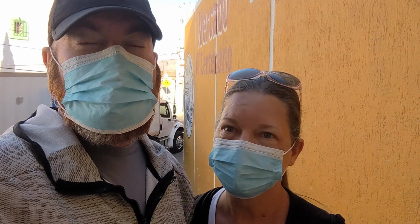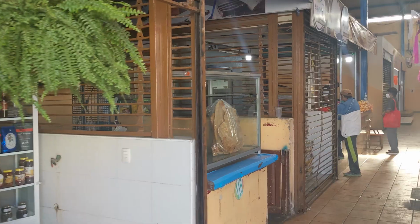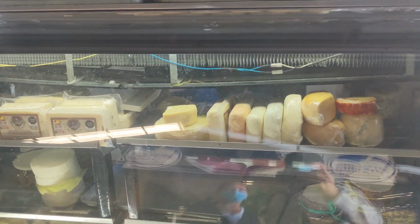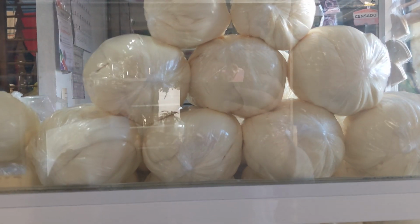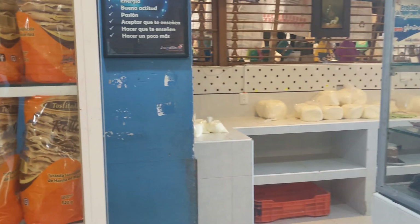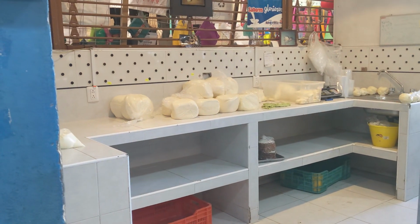On our way to the coffee spot, we actually went through this mercado, so we're going to show you that real quick. It's Monday and they're pretty busy today. That is the Oaxacan cheese. It's kind of like a string cheese. Oh, she's making the balls back there. That's like a string cheese, but they ball it up similar to a mozzarella.